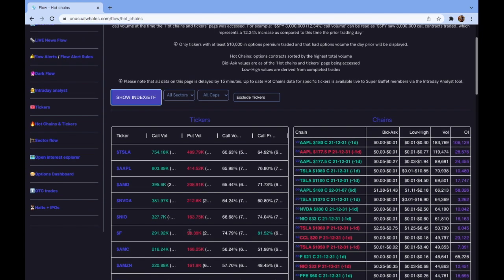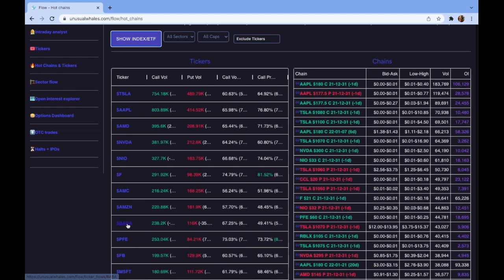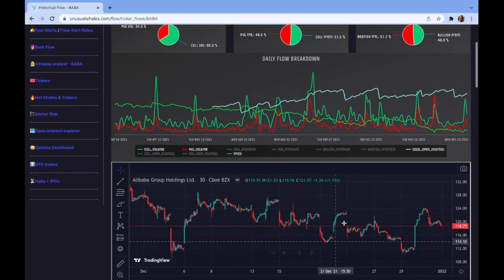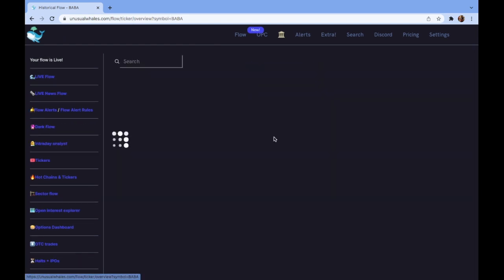Secondly, chips are up here, cool. That's something cool. Baba's up here again. I'm gonna look into Baba. We had that big breakout day, a little bit of a pullback, possible retest. So I'm gonna look and see what this flow is looking like.